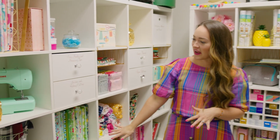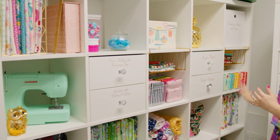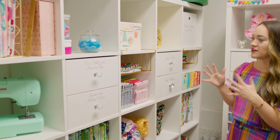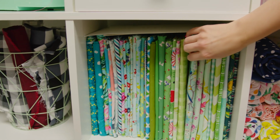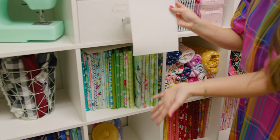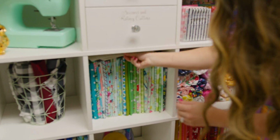So over here on my right-hand side, this is our sewing IKEA Kallax organizer, and this thing is amazing. It holds so much stuff. I'm always amazed at how much I can put on here. So down here we have all of our quilting fabrics. I actually organize these on comic book boards. It looks like this. It makes them stand up straight, and it's so easy to see what fabric you have.